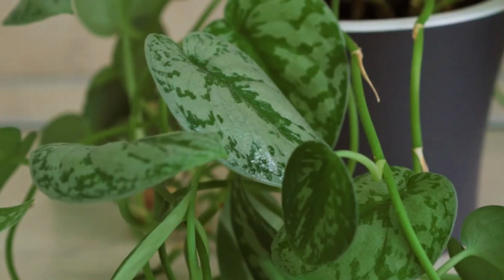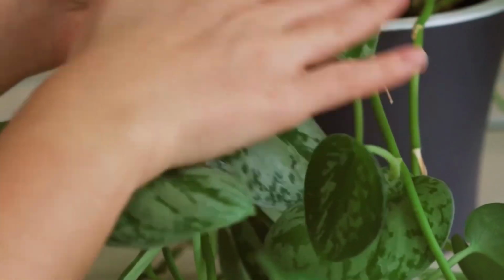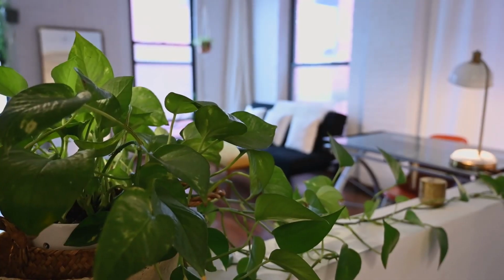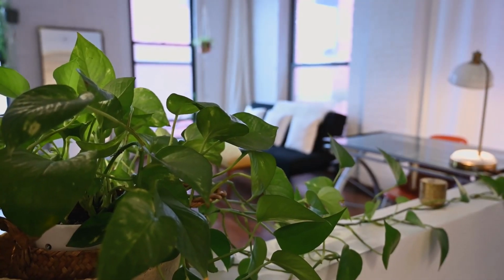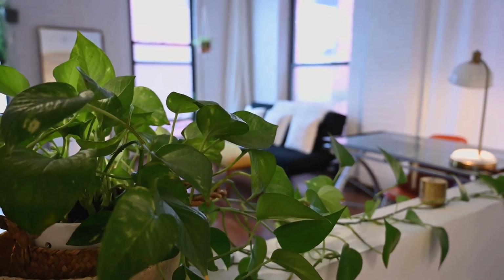Now let's talk about a plant that's as tough as it is beautiful, the pothos. This plant is often referred to as the devil's ivy because it is nearly impossible to kill and stays green even when kept in the dark. This trailing vine is known for its hardiness and its ability to thrive in almost any condition, making it a great choice for even the most novice plant parent.